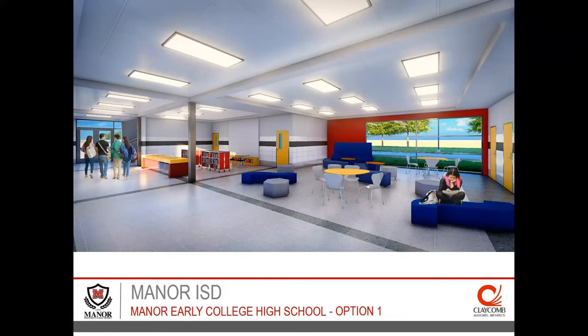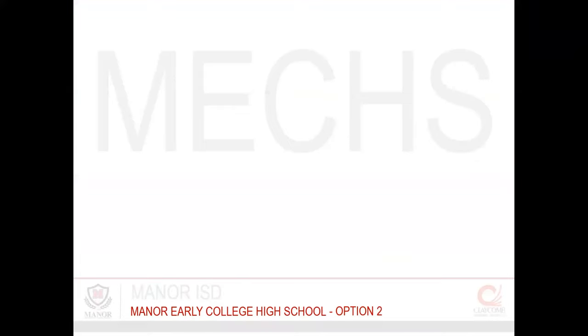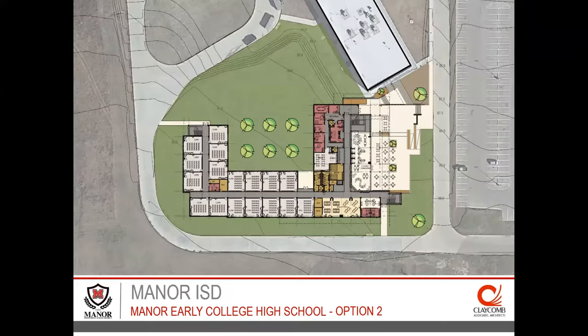Commons area inside of option number one, with some breakout spaces in the corridor. And option number two, this one's a little bit larger. This would be for 800. The front entry area changes a little bit. Instead of that bigger grass area, this is a more developed courtyard and student commons area up front.